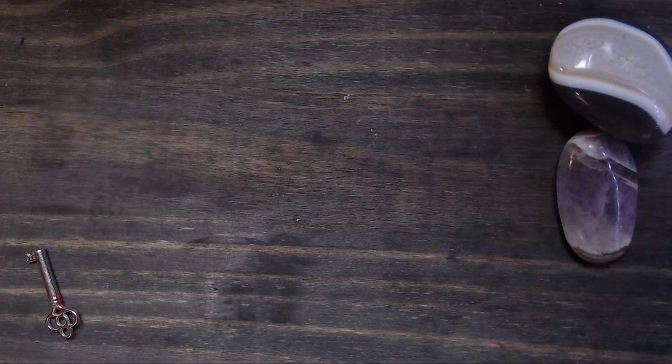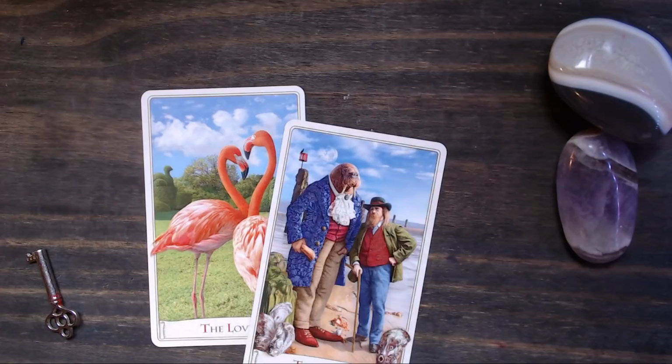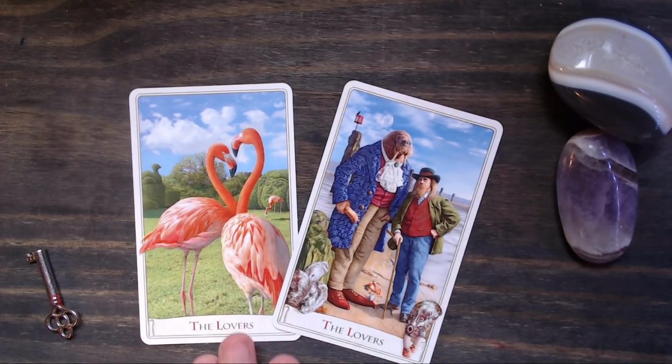So that is the Alice Tarot by Baba Studios. Now, as you can see, there is a couple versions of the Lover's card, which I just thought was a really cool additional thing that they included within the deck, which I really appreciate. I also want to point out that I love the borders in this deck.